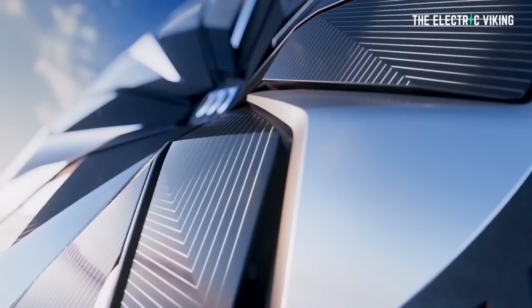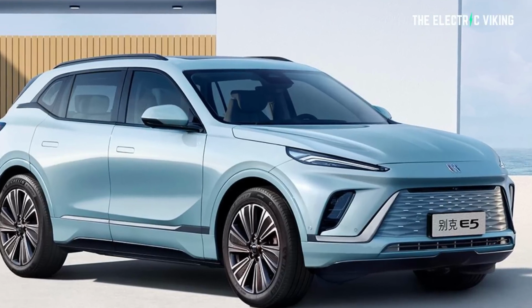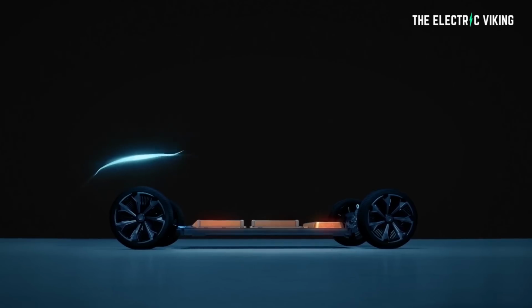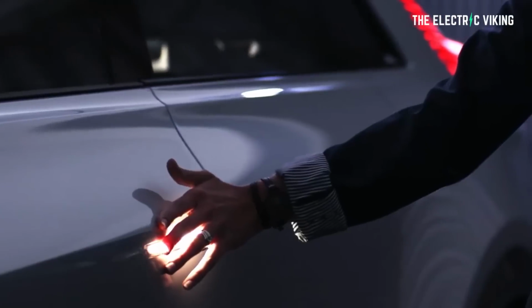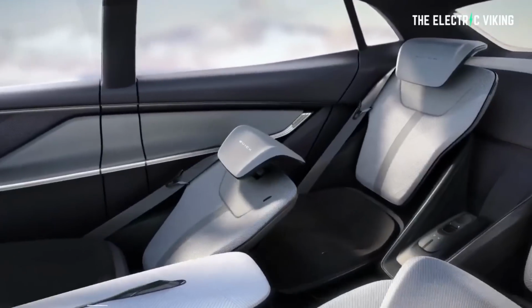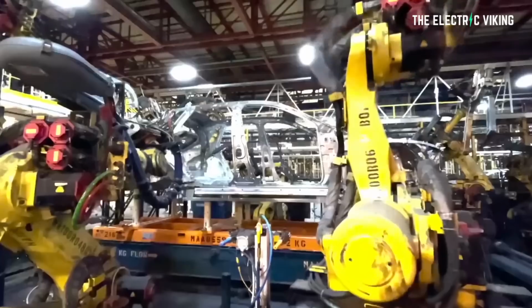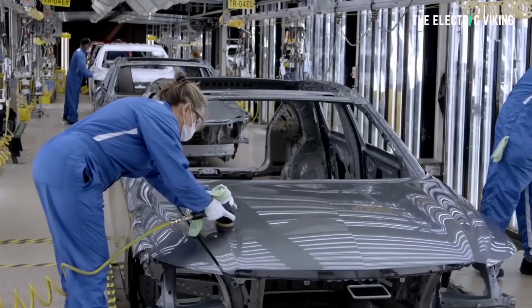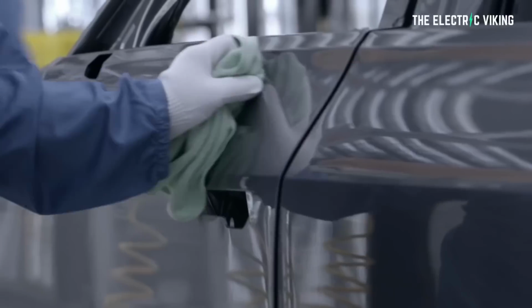Buick is about to launch the Electra E5. It's the brand's first big 5-seat SUV based on GM's Ultium platform. Personally, I'm not a huge fan of the look of a lot of GM's cars. I think they're a bit generic, kind of a bit dated. However, I'm a big fan of this. GM's Buick brand is making its first electric large SUV, and it's coming out in China first.